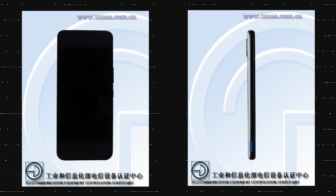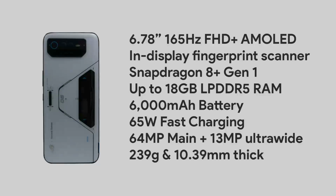Speaking of the specifications, the Asus ROG Phone 6 has a 6.78-inch 165Hz AMOLED panel, an in-display fingerprint scanner, Snapdragon 8 Plus Gen 1 SoC, up to 18GB of RAM, a 6000 mAh battery, 65W fast charging, a 64MP primary camera, and a 13MP ultra-wide camera. The phone weighs around 239 grams and is 10.39mm thick.